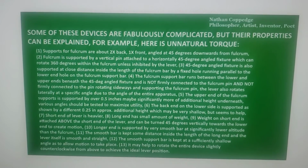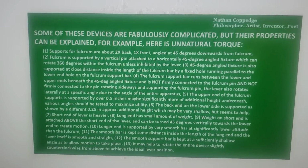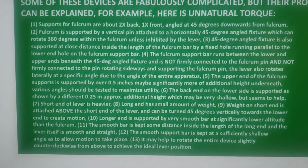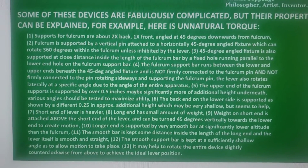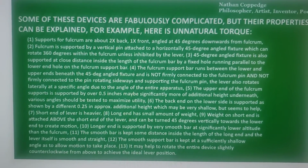Some of these devices are fabulously complicated, but their properties can be explained. For example, here is unnatural torque. Sometimes there's a list of 12 or more properties for one device, even though they appear to work by simple mechanics.